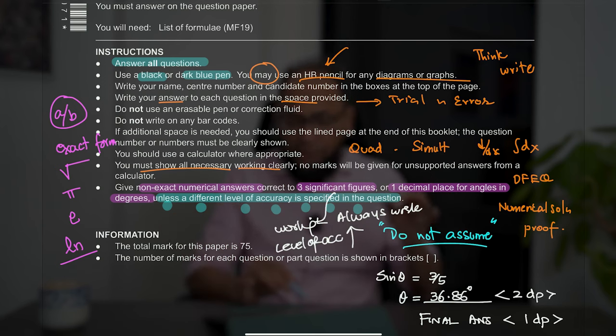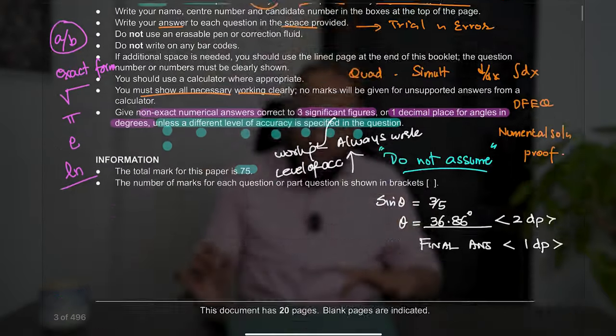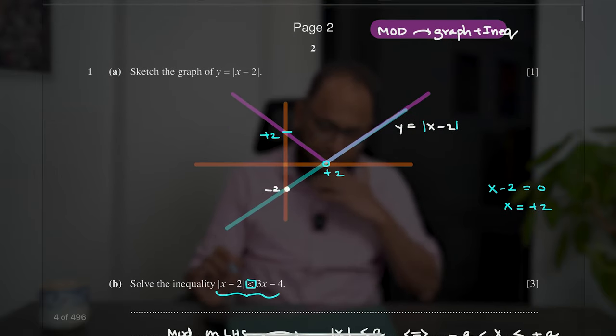If they're asking us to give the answer correct to the nearest integer, we will give the answer correct to the nearest integer, because that is part of the instruction that's written over here. And definitely the total mark is 75 and the timing is 1 hour 50 minutes. So now let's look at the first question.